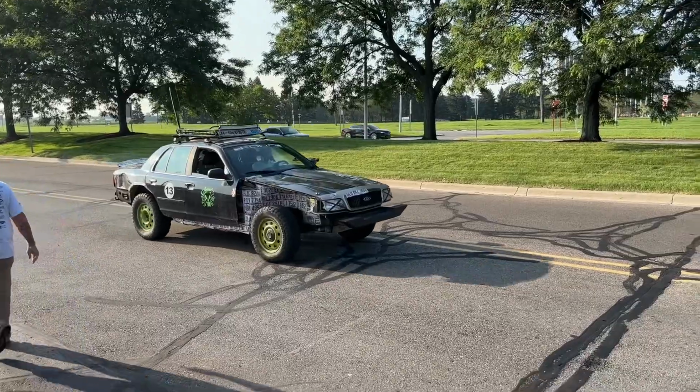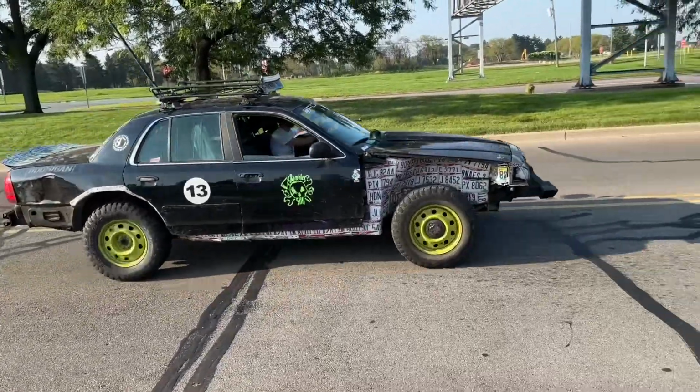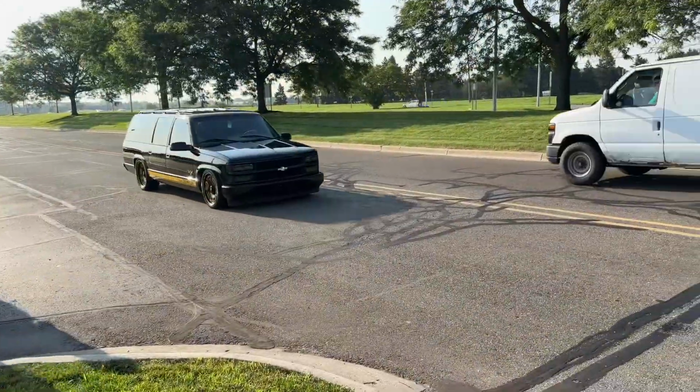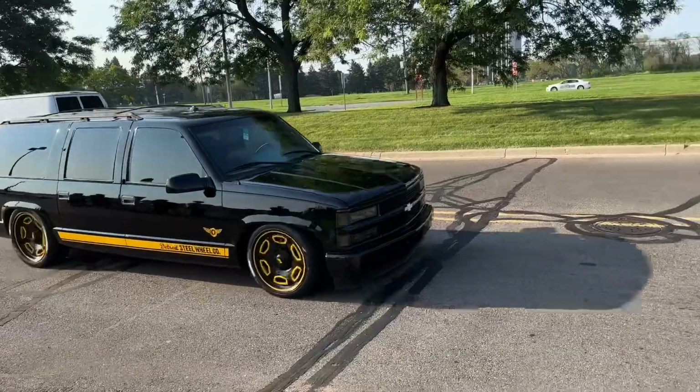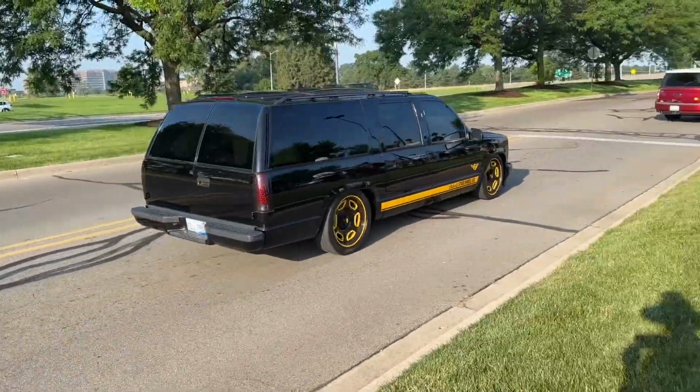Some sweet gambler rigs rolling through. It's awesome. That thing is cool. So cool.